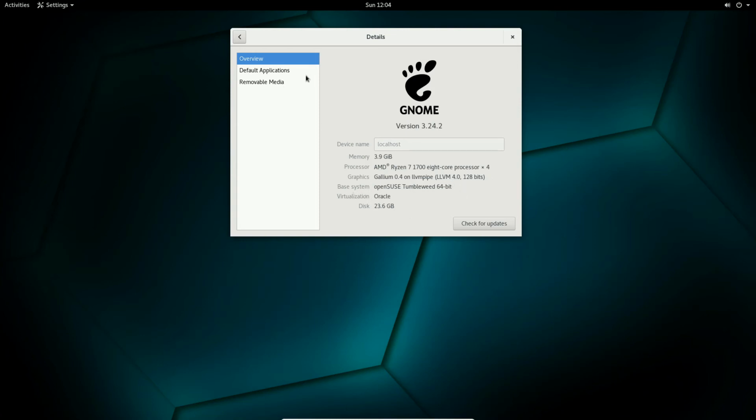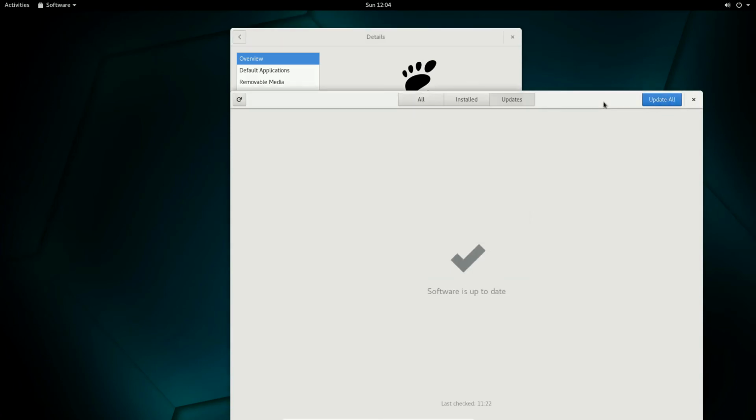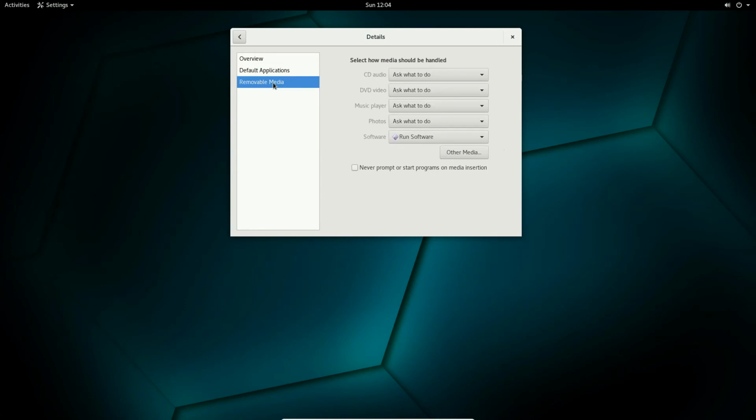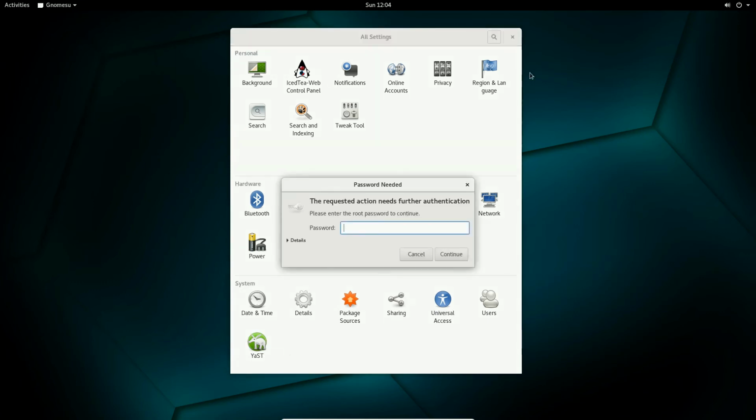And we can go to default applications. Interesting here, we could also check for updates right there, which is interesting. In the update manager, and we'll say that software is up to date. Default applications, removable media, what to do when certain removable media are added. And here we have sharing, users, and YaST. So let's go to YaST. This is going to require authentication.